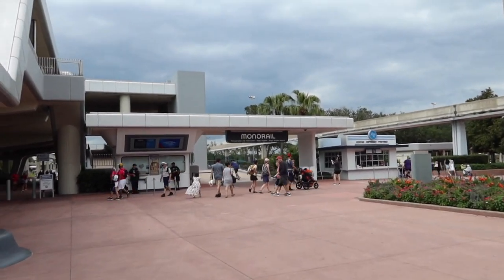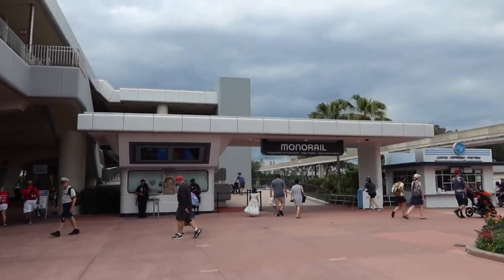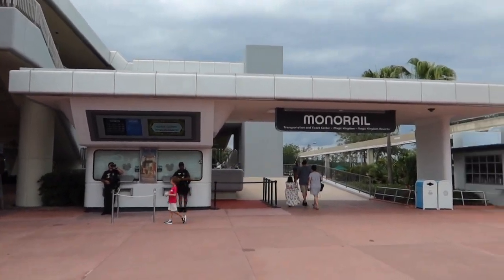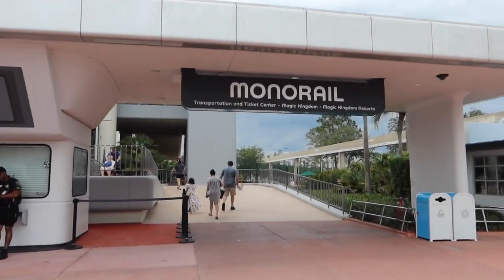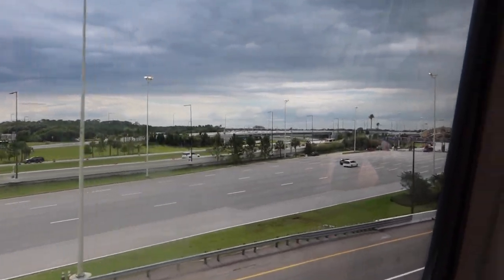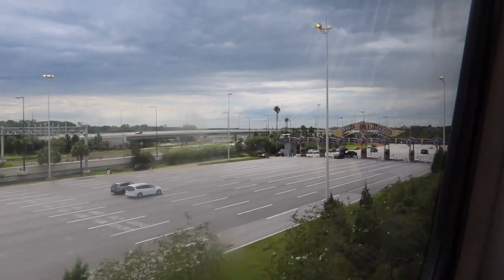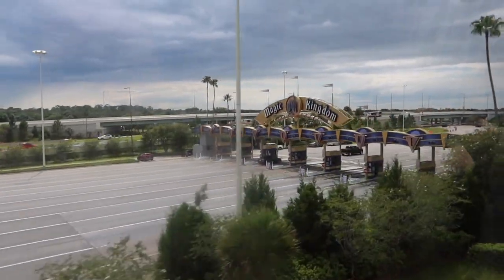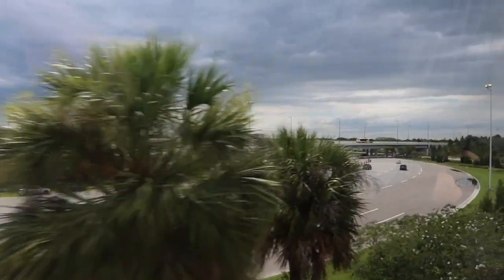I have to admit, you guys, I don't know that I've taken the monorail from Epcot to Magic Kingdom or vice versa since the reopening. I haven't had a chance to do that, so I'm really stoked about this. This is gonna be awesome. Here we go, we're getting closer. Looks like we're coming up on the Magic Kingdom entrance sign. I love this view. It never gets old.